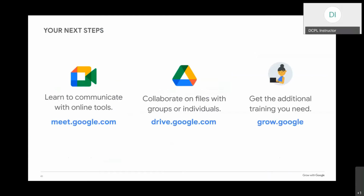So let's talk about the next steps in a recap. You want to learn to communicate with online tools, collaborate on files with groups or individuals, and get the additional training you need. So the meet.google and the drive.google are the first two we've talked about in the first and second part of the agenda. The third part is the grow.google with the additional training that we're about to discuss.